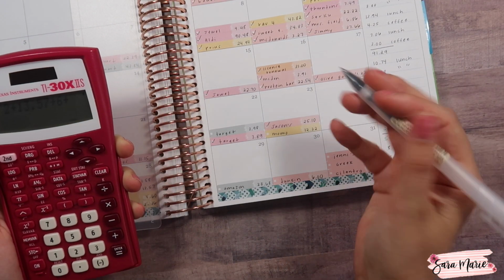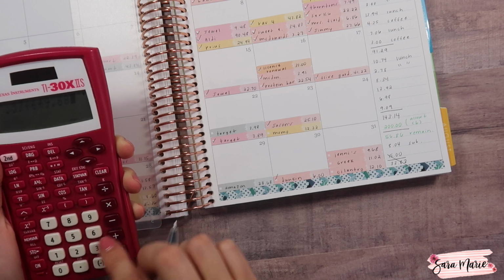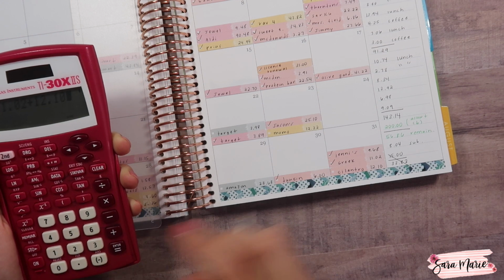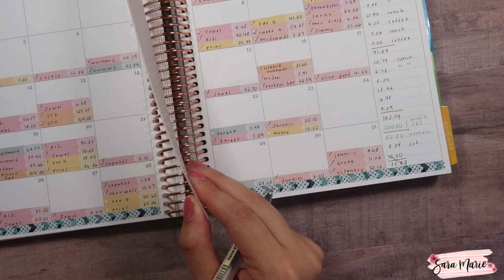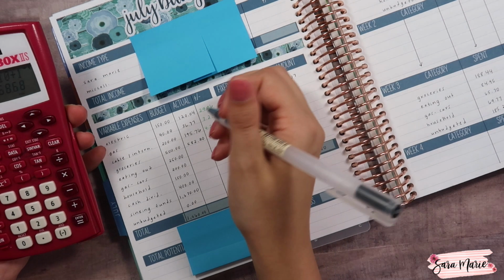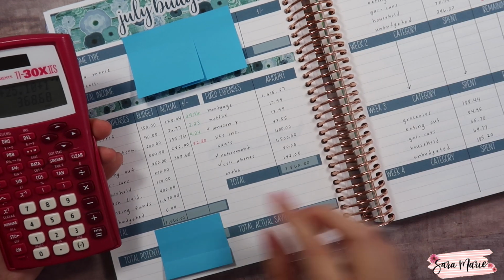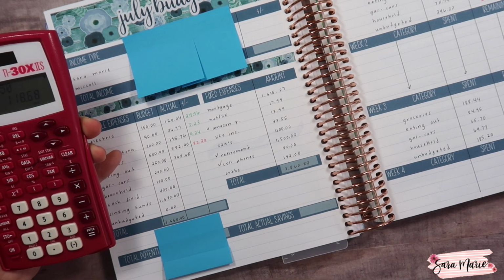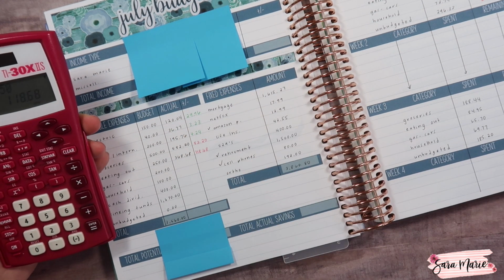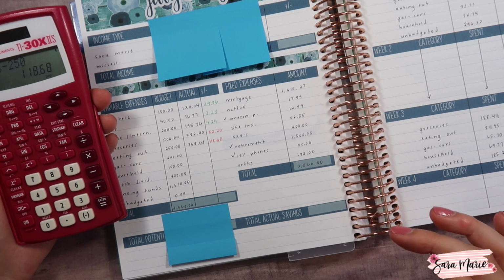Dunkin' again of $6. And then we had a few places out at the mall, so it was $9.68, $11.02, and $12.10. I believe that is it in terms of eating out. So that brings us to a total of $368.68. We budgeted $250 for the month, which is $118.68 over. So in total for food this month, we are over budget by over $200.